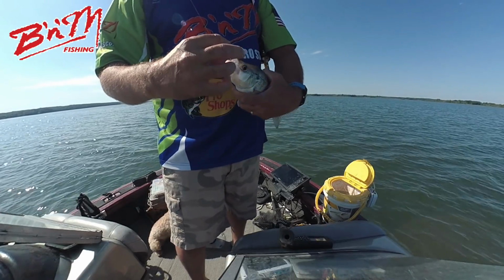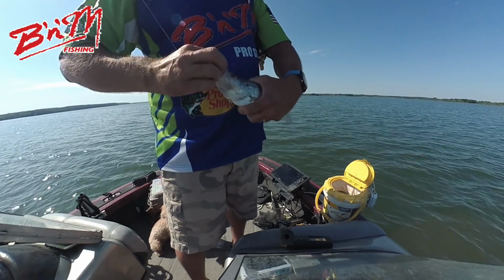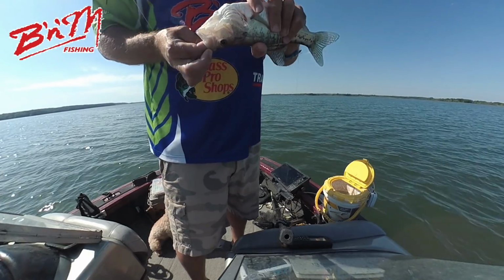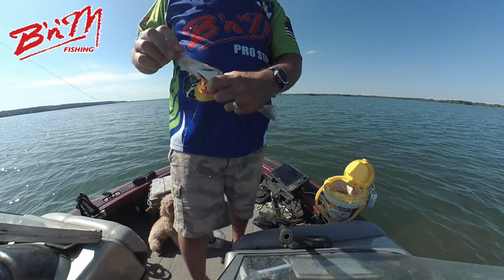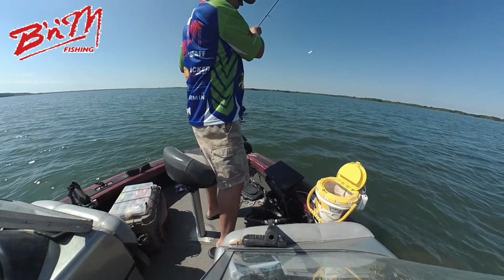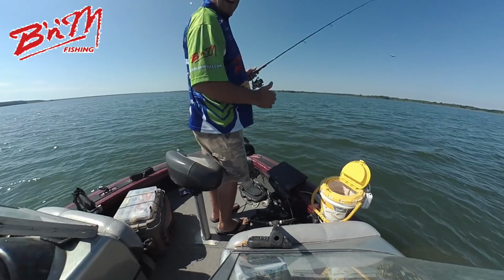So if the bite's finicky and you're missing bites, lower your rod tip after the bite, give it a solid second, boom, then set the hook. You'll catch a bunch of keeper crappie. All right, here we go.